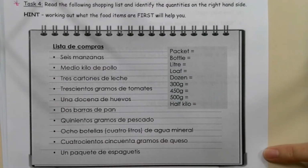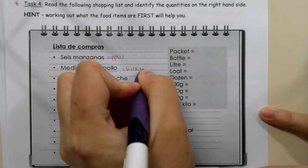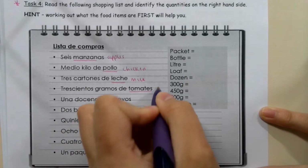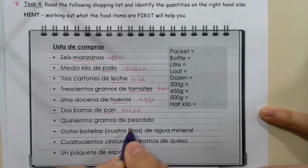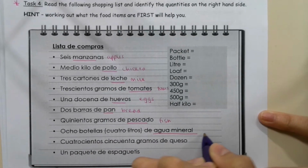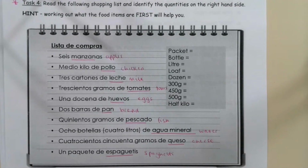So we're going to look through, assuming that we know all of these foods already, which we should do. We know that manzanas is apples. We know that pollo is chicken. We know that leche is milk. We know that tomates is tomatoes. We know that huevos is eggs. We know that pan is bread. We know that pescado is fish. Agua mineral, we know, is mineral water. Queso is cheese. And espaguetis, we know, is spaghetti. So hopefully that'll help us narrow it down.